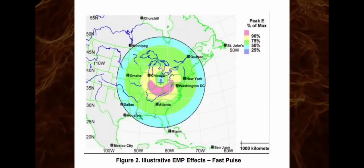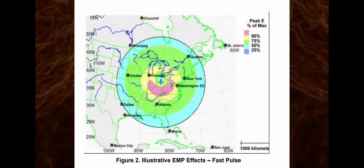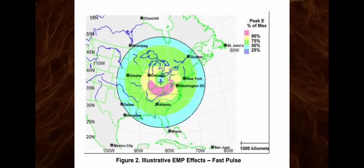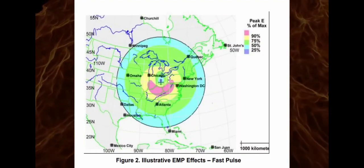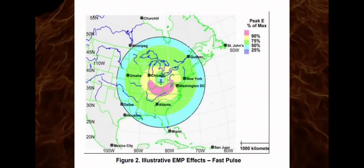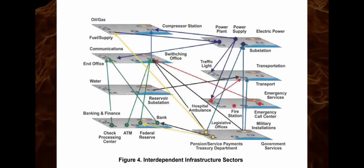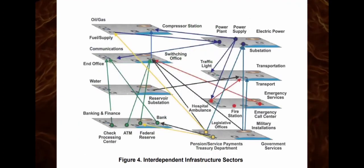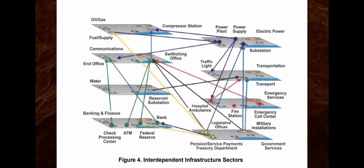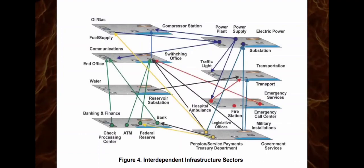Now this figure here shows an EMP detonation above the United States, above Chicago, can take out all electrical power on the east coast of the United States. And I'm not just talking about the lights shut off, I'm talking about all electrical systems are fried and permanently disabled. Each critical infrastructure in the US is dependent upon other infrastructures, and it has a little diagram here showing you how every bit of this country is interlinked and relies on each other for success.